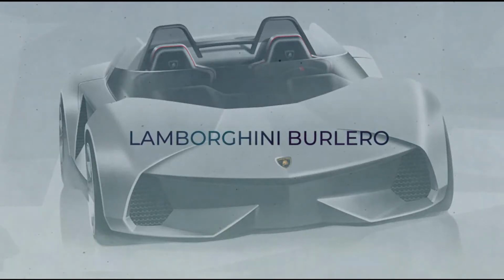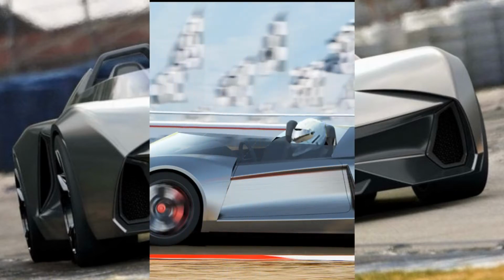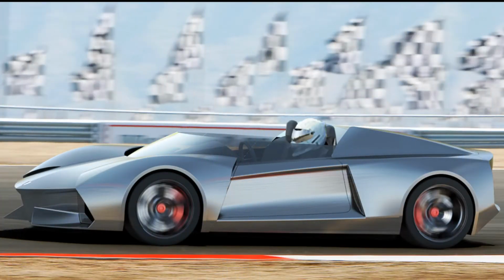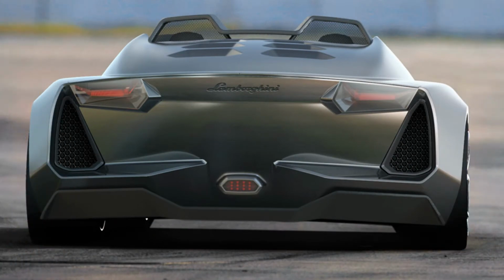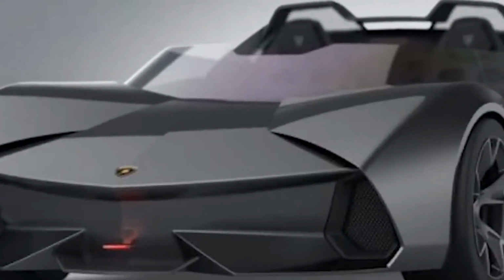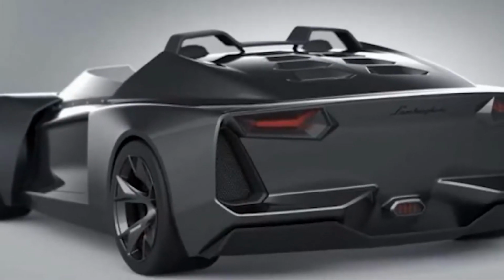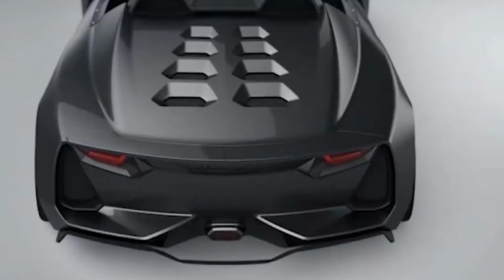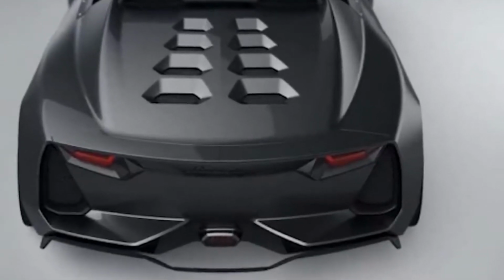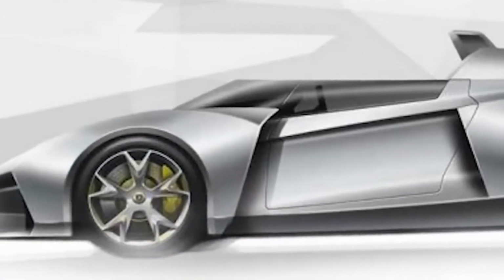Lamborghini Burlero. This is the concept of a new car, which was created by an Armenian designer in collaboration with an Italian manufacturer of supercars. The company named this model in honor of the fighting bull, Burlero, who in 1985 killed the famous matador, Jose Cubero. According to the developers, most sports cars have a very aggressive appearance, so it was decided to make the design of the new car softer and smoother.